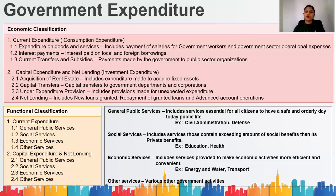Then social services, those contain a large amount of social benefits: education, health. Economic services are to make economic activities more efficient. And other services: any other government activity which you can't categorize under general public services, social services, and economic services, you call them other services. So this is the economic classification and functional classification.